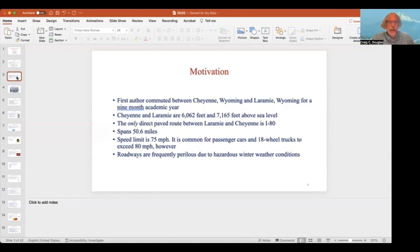The span is not terribly long. It's roughly 51 miles. The speed limit is 75 miles an hour. It is very common to see 18-wheel trucks driving either 50 miles an hour or 90 miles an hour, however, on this. We have a very strange climate that you have to deal with. The roadways are frequently quite hazardous due to winter weather conditions, and it can snow all 12 months of the year and cause road closures on any given day of the year.